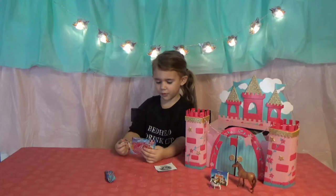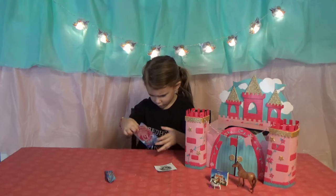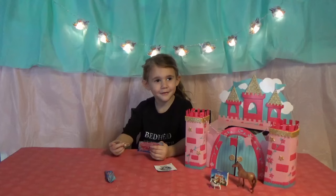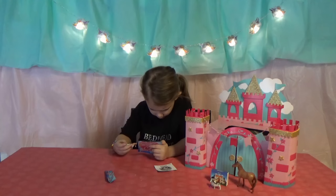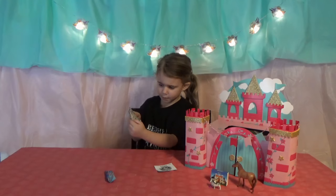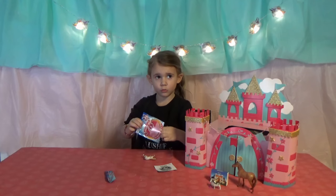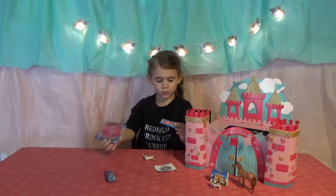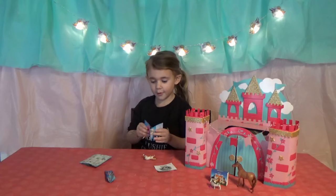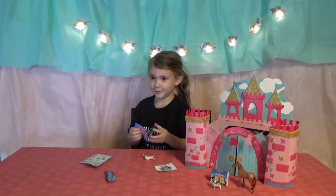Oh, this is a pretty horse. Let's see who this is. He is an Appaloosa. He does kind of look like an Appaloosa. Let me see what Appaloosa is. He is right here. I don't know. Should we get picture two? That looks like the collector's guide.